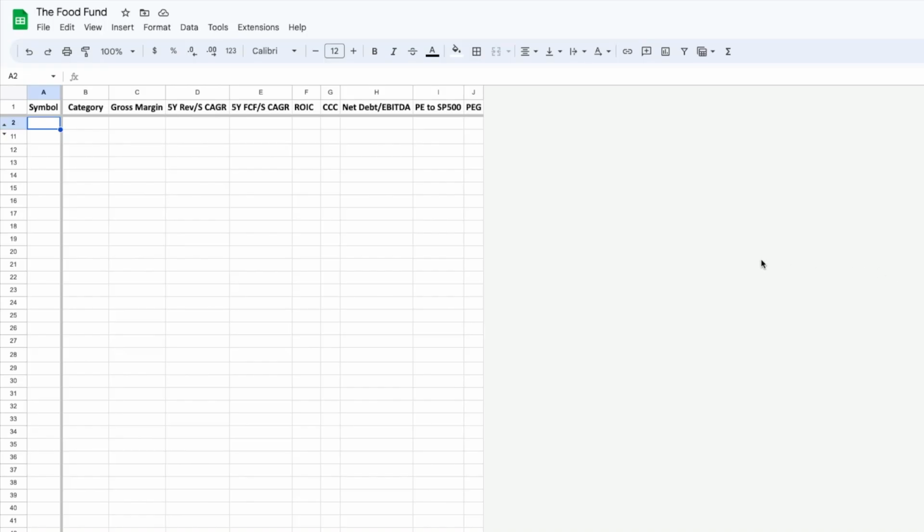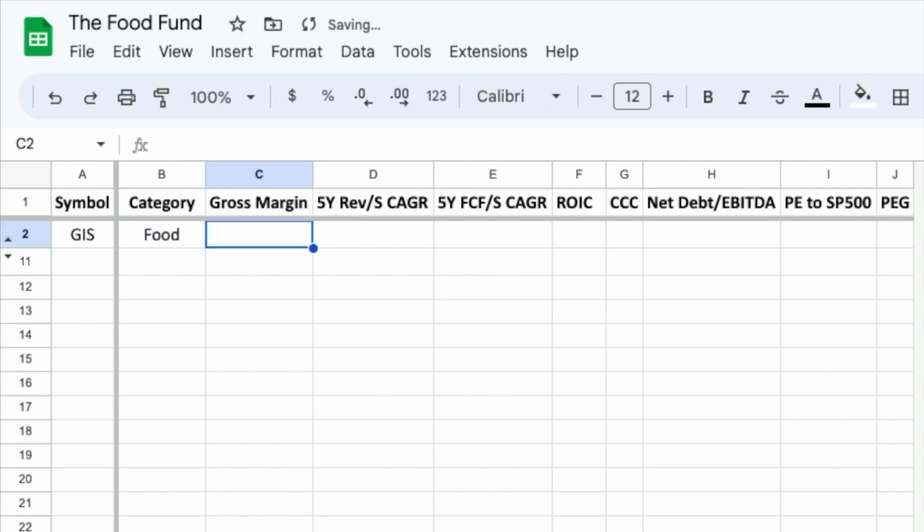Okay, let's go to the spreadsheet and write out some key values for General Mills. It is a food company with a gross margin of 33%. The 5-year revenue per share CAGR is 4% and the 5-year free cash flow per share CAGR is -2%. Again, not great revenue growth and sad to see free cash flow per share decline. A return on invested capital of 11% is good, but it is on a downtrend. Next, the cash conversion cycle of -68 days is pretty good. Very happy to see this.